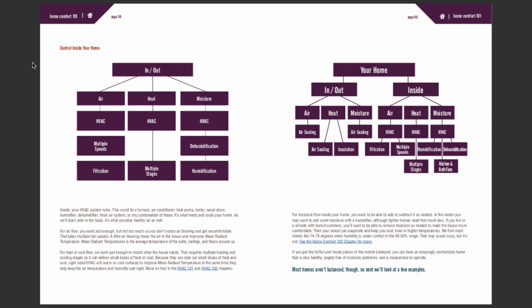We find most clients like 74 to 78 degrees when humidity is under control in the 40 to 50% relative humidity range. That may sound crazy, but it's not. See the Home Comfort 102 chapter for more once it's done. If you get the in and out and inside pieces of the mobile balanced, you can have an amazingly comfortable home that is also healthy, largely free of moisture problems, and inexpensive to operate. Most homes aren't balanced though. So next, we'll look at a few examples.